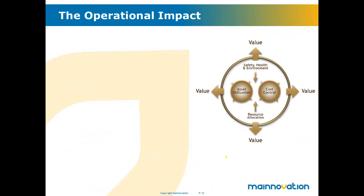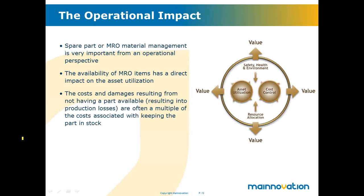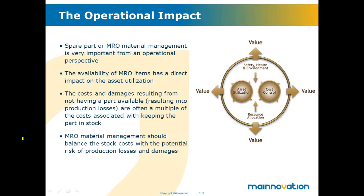So let's look at the operational impact. Well, we see that spare part or material management for MRO items is very important from an operational perspective, because we all know it has a direct impact on asset utilization. The cost and damages resulting from not having a part in stock, because of production losses, for example, is oftentimes a multiple of the cost associated with keeping it on stock. And therefore, this process should balance the stock cost with the potential risk of production losses and damages.